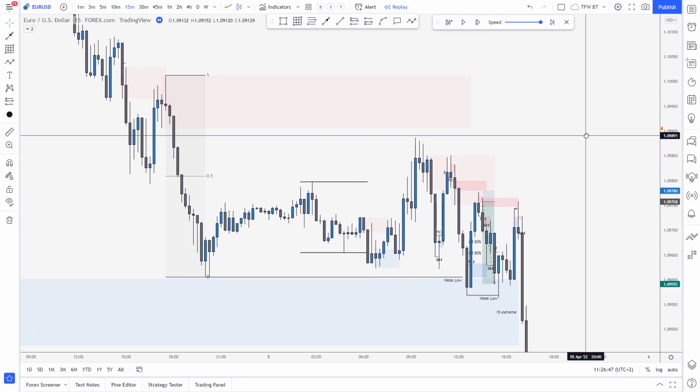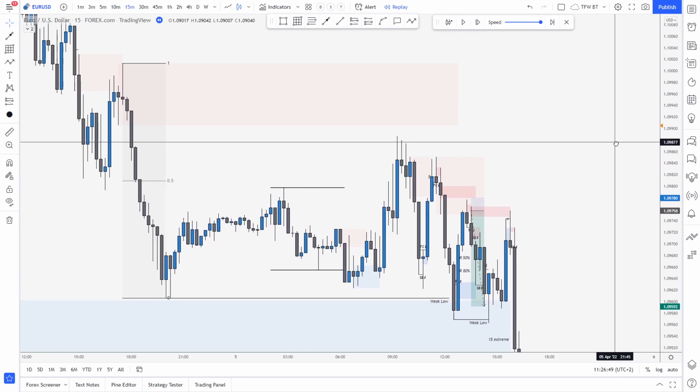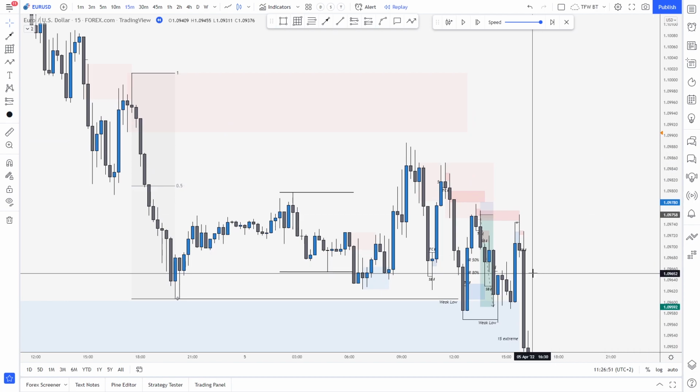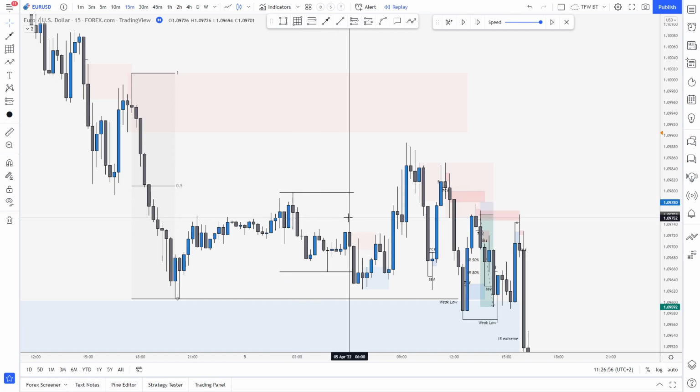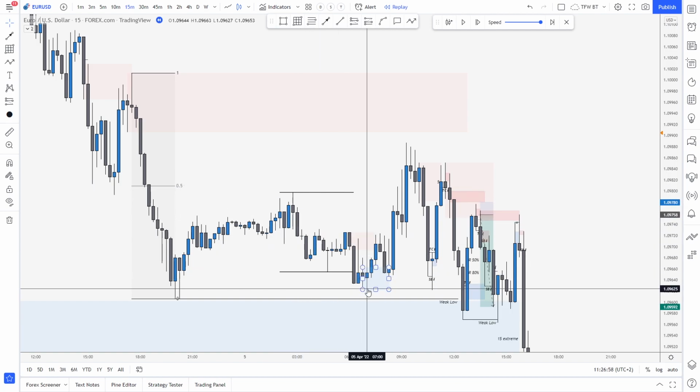So a very nice range right there. London session was not tradable for me, although there were some good setups. I overall had this range from the high to the low. Asian range, very nice. We started first with a manipulation of the Asian low.